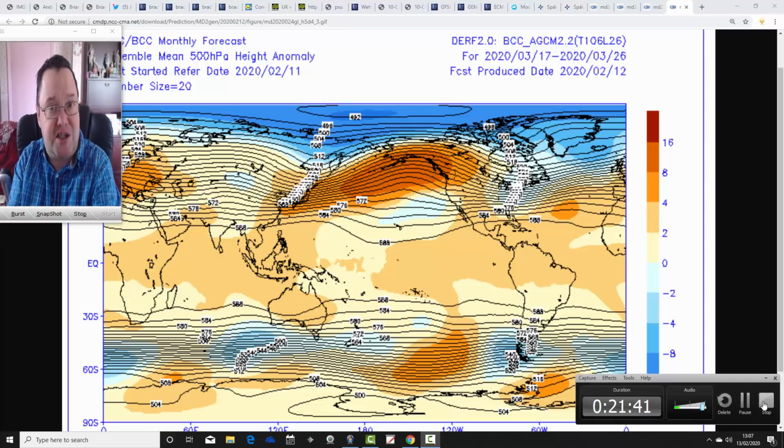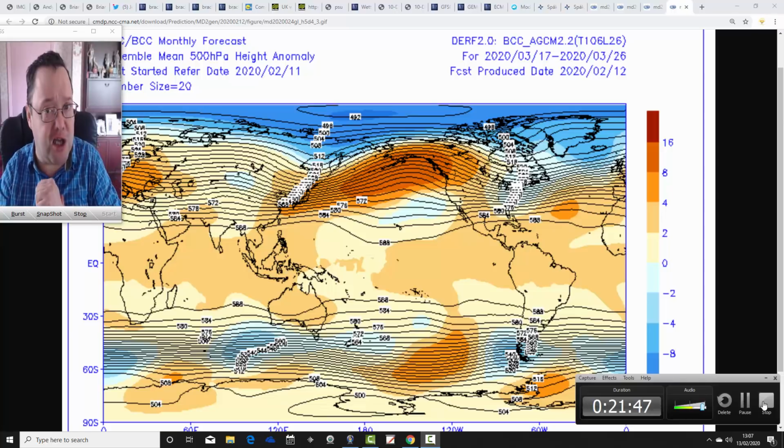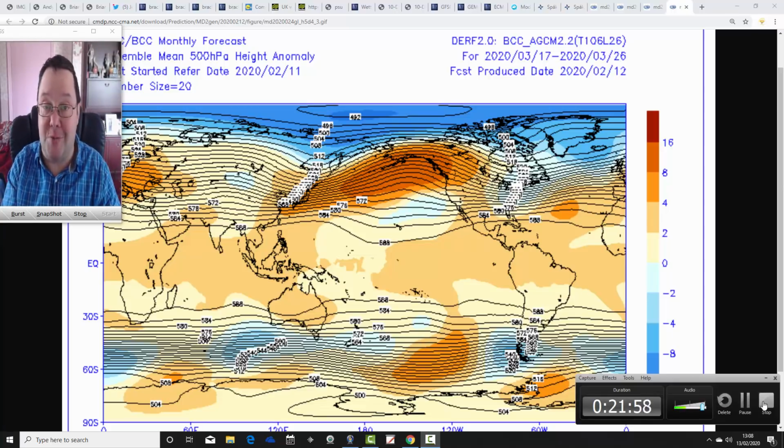But the shorter range stuff, particularly those ECM ensembles, and maybe the GFS too, perhaps hinting at the chance of a cold snap in the closing days of February. And of course, it would be a bit perverse after such a very mild winter to end it with a cold snap, but that's the way the weather can go sometimes. So possibly a cold snap for the end of February.